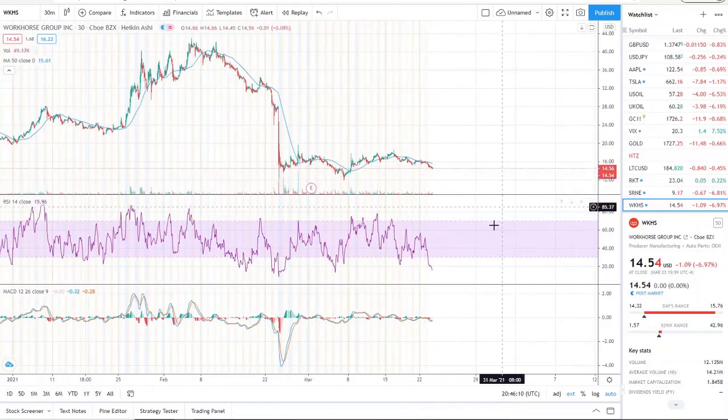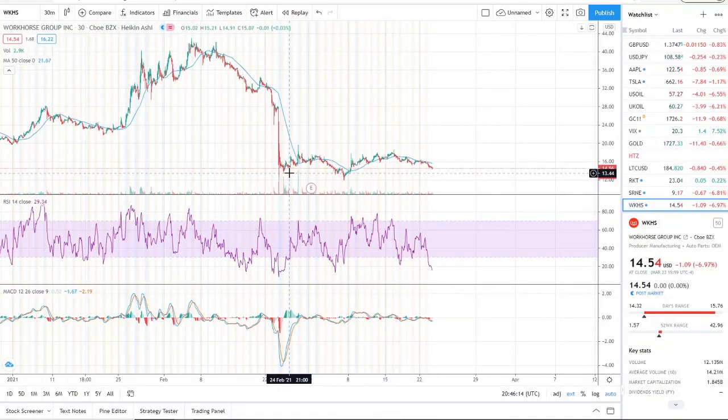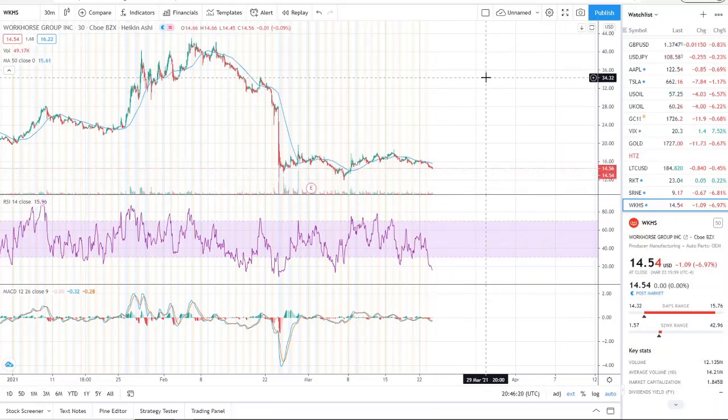Again, I'm not a financial advisor. I'm not here to tell you guys to buy, sell, or hold any positions. But the longer these prices stay at these numbers, the more bullish I am, and the more of an opportunity it is for us, the little retail investors, to load up on shares that we can nibble at, at prices that we can afford.